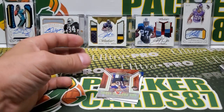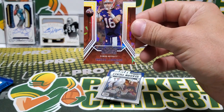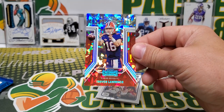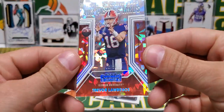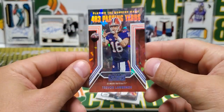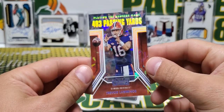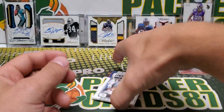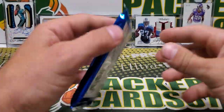Aaron Robinson, and oh my goodness, it's cracked ice. Holy cow, dude. Cracked ice, Trevor Lawrence. Oh my gosh. What? Oh my goodness. I thought it was jersey number 2. It's 6 out of 23. Cracked ice, Trevor Lawrence. What the heck? That's crazy. Oh my goodness. That's awesome. Wow.